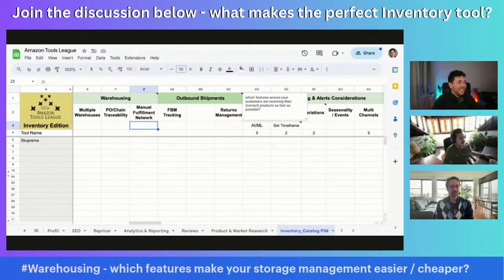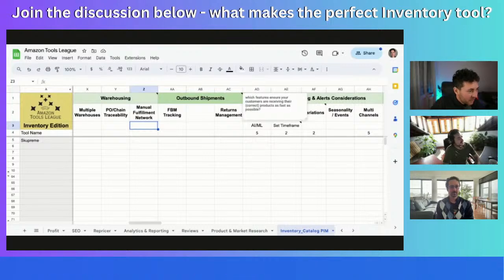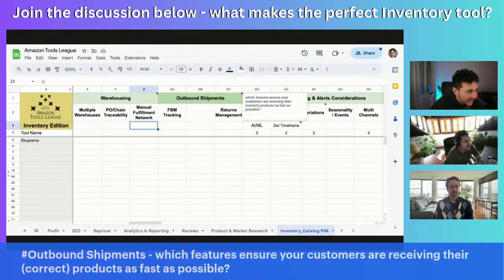Perfect. Cool. Shall we go to the next category? I'm not sure, we've kind of already touched on it automatically now, which is the outbound shipments. Is there anything else you would add here that hasn't been talked about in the other categories?